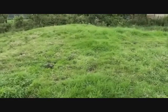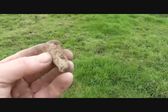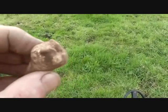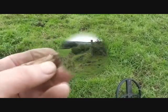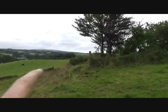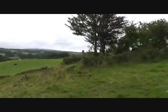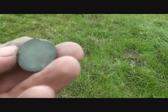Big mound here. Well, fairly substantial mound. But I think it's just tipped. However, there's an interesting piece of lead, look, with two iron strips coming out of there. Footpath coming from over here and going down there through the fields. I knew about that. What I didn't know about was that it split there and it came across here and went through that hedge there. And I've just found a 1891 Victorian halfpenny on the path.